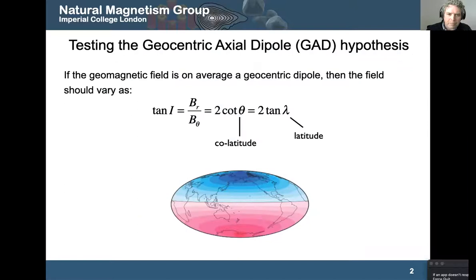So why did we go to Northern Iceland and collect some samples, and what was the point? Let's just go back and have a look at paleomagnetism 101. One of the things you first learn when you do paleomagnetism is the idea that the magnetic inclination we measure tells you about the paleolatitude. So tan I equals 2 tan lambda, and we all know that.